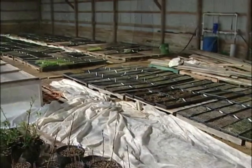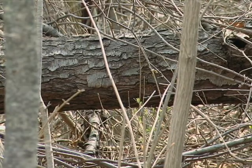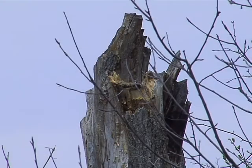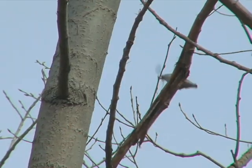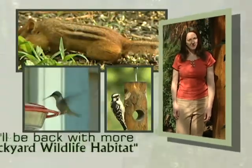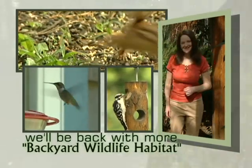With the habitat program being more recognized, there are more seed and flower companies and more nurseries that are catering to that hobby. If you have an old rotten tree stump or dead tree, don't get rid of it just yet. Well, unless it's a possible danger. These make great habitat features for woodpeckers, insects, and cavity nesting birds such as bluebirds. When we come back, we'll learn how to bring those critters in and keep them coming back for more. Don't go away.